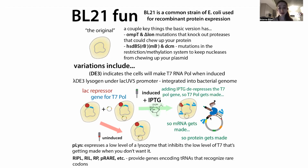And if you put what you want expressed behind a T7 promoter, you're only going to get expression when you express T7 RNA polymerase, because this promoter tells the T7 RNA polymerase to bind there, and it's not recognized by E. coli's own RNA polymerase. So when you express it, the T7 polymerase can bind, and then you can get your protein made. Sometimes you can get kind of leaky expression, and this can be a problem, especially if your protein is toxic to the cells.